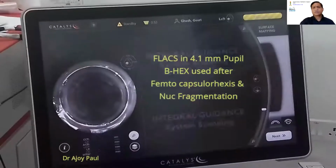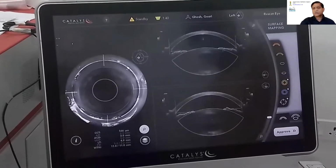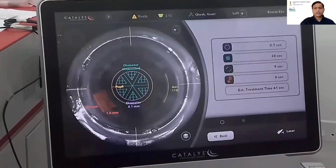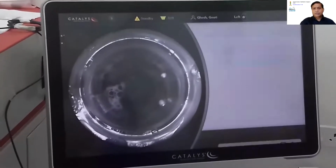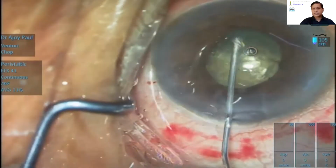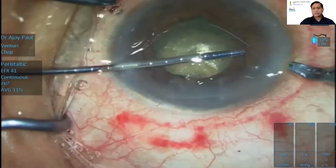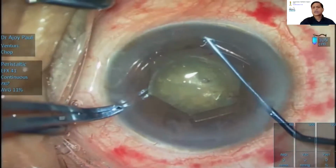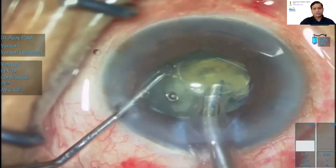Now, this is a femtosecond laser assisted cataract surgery where the pupil became 4.1 millimeters while the femto procedure was being done. The surgeon, Dr. Ajay Paul, went ahead and did the flap and the nuclear fragmentation. But when it came to the phaco, he felt that he needed a pupil expander to allow safe pupil expansion, so visibility to do safe phaco surgery. And there is the BHEX. You can see after the capsulorhexis, in a femtocapsulorhexis, it so safely allows you a pupil expansion so that you can complete your phaco uneventfully.